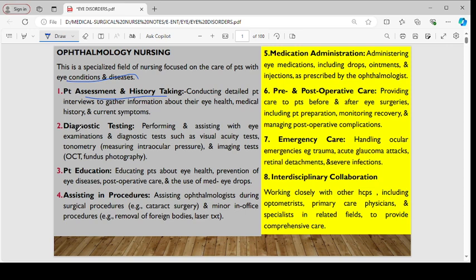You also need to be able to perform and assist with quick diagnostic testing, eye examinations, and diagnostic tests, including visual acuity tests, tonometry, the one that is used to measure intraocular pressure, and some of the imaging tests. Patient education is another skill an RN needs to have, so you are able to educate patients about eye health, prevention of diseases, and teach on post-operative care and the use of some medications, especially the eye drops.